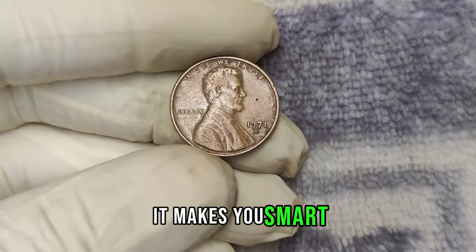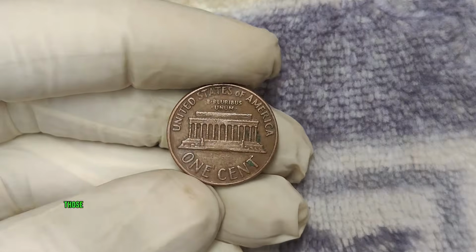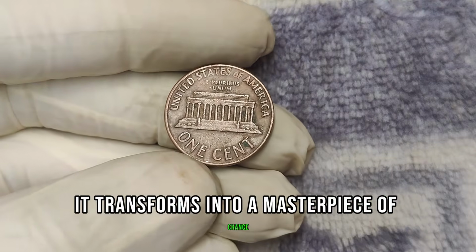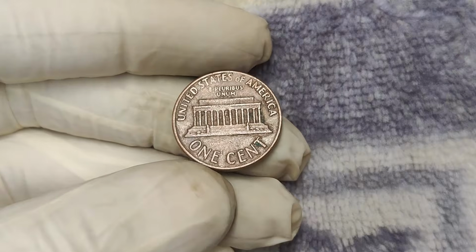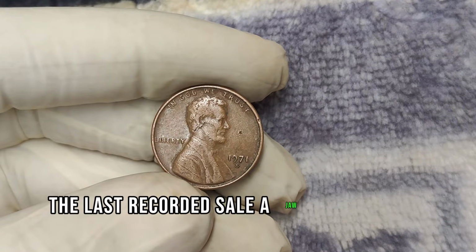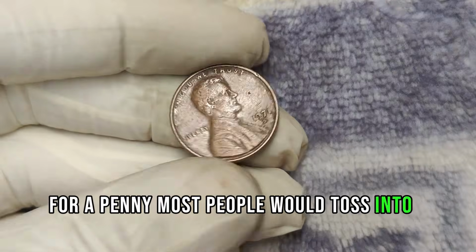It makes you smart. Collectors pay premium prices for proof coins with pristine condition, those with mirror-like fields and frosted details. But when that perfection hides a flaw, it transforms into a masterpiece of chance, a rare double die error. And here's where things get exciting: only a handful of these coins are confirmed to exist in mint state condition. The last recorded sale? A jaw-dropping $971,000, for a penny most people would toss into a jar.